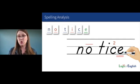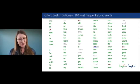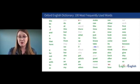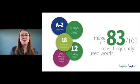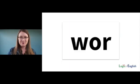Great work. Once again, I hope that these rules and the phonograms are beginning to help you see these words in new ways. And I hope that spelling analysis is providing you a new tool to analyze words. So with all of the phonograms and spelling rules we've learned to this point, these are all of the words that are decodable. Imagine how this redefines what makes a decodable reader. What makes a reader decodable is, do you know the phonograms and spelling rules in that reader? We can now decode 83% of the high frequency words.